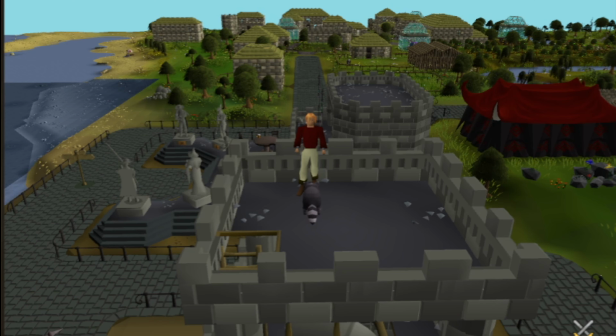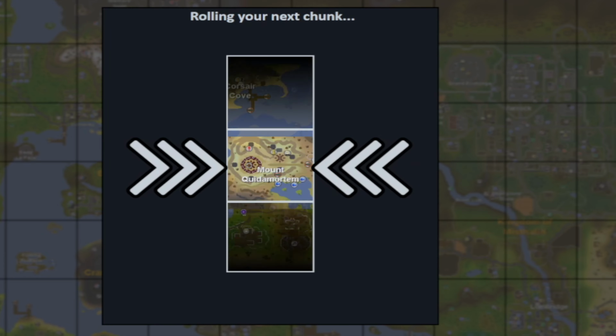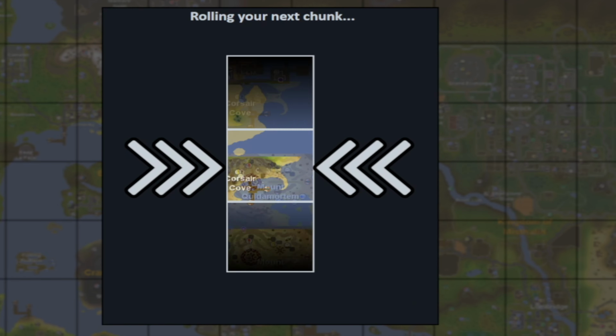Now that you're up to date with the progress of my latest episode and I have completed the Port Piscarilius chunk, it's time to roll a new chunk. Let's do this! Roll time! Please, not 2000 Chambers of Xeric hard mode kill count.